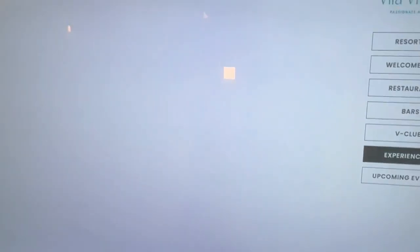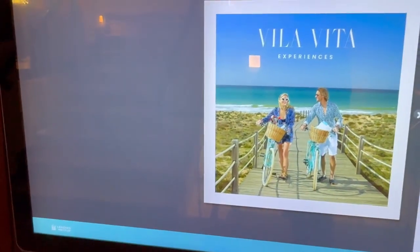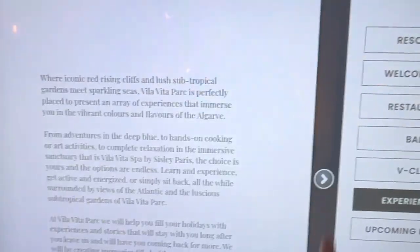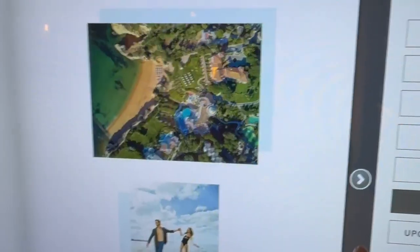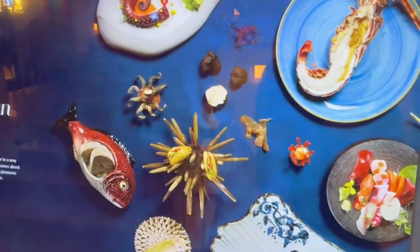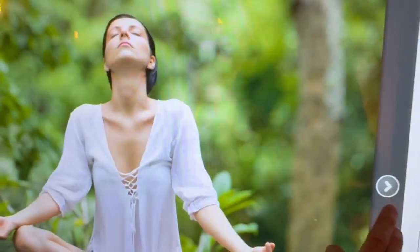Okay, and then let's have a look at experiences. I'm not sure what that is. I think you can do lots of different things here. If you're into activities, you can try things. So, well, you can just take a bike along the beach. Now, let's see what else they've got on this. Well, I'm not reading any of that. I haven't got time to be doing all of this. Come on, we'll see some pictures. Food, yeah, okay. Lots of really amazing food. We'll have a look at that later.